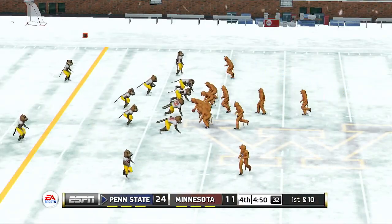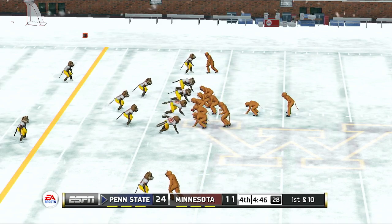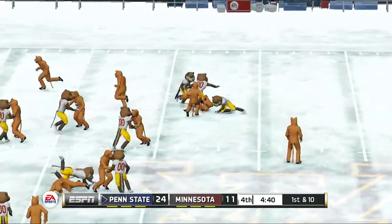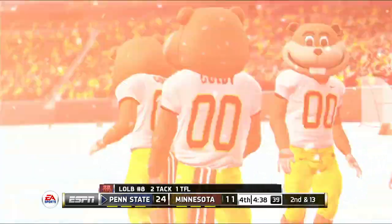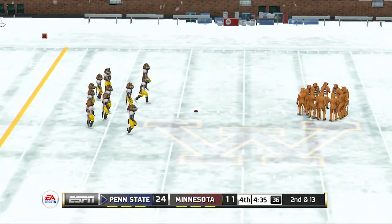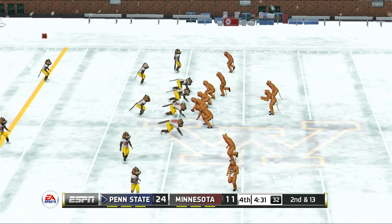Four down. Mike one. Red two. X seven. Motion. Here we go. Checking motion. Check the call. Gets the ball here and brought down in the backfield. That brings up second and 13.